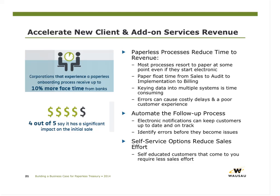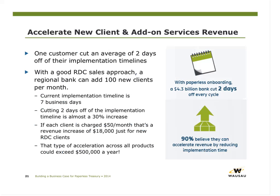Self-service options to begin the onboarding process, add new services or make modifications can not only help lighten the load of your sales team, reducing that interference that Dave mentioned, it can also get all of the required information to your operations team quickly to reduce the overall implementation timeline. On the next slide, let's talk about what that can actually mean for revenue acceleration impact.